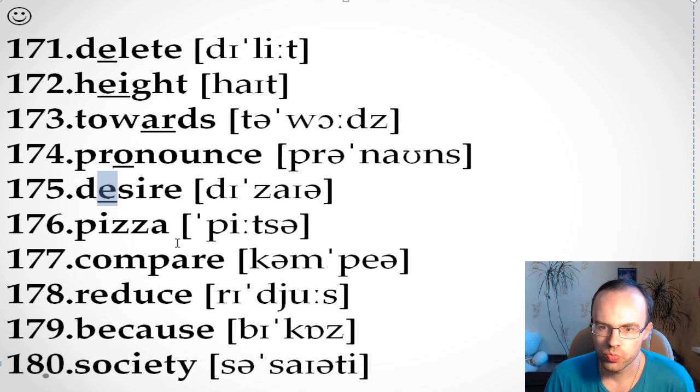Then pizza. It's "pizza", like a pizza. It isn't "compare" with the wrong vowel, it's "compare". It isn't "reduce" the wrong way, it's "reduce".